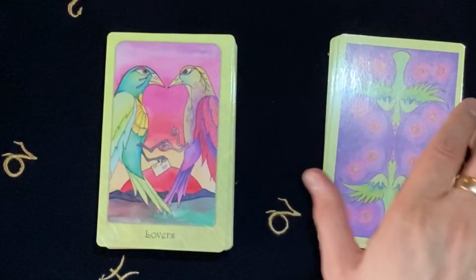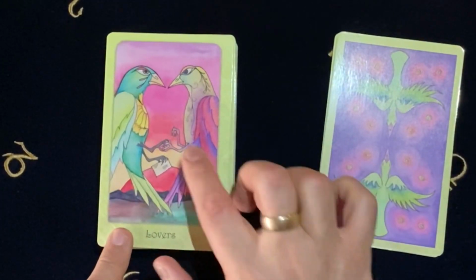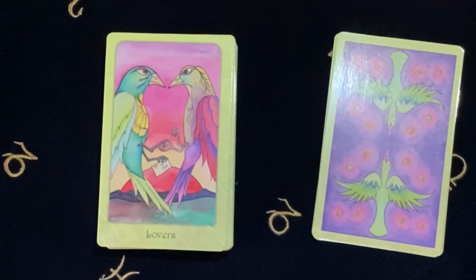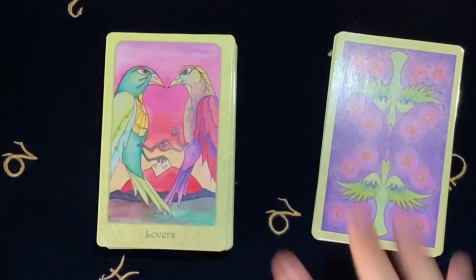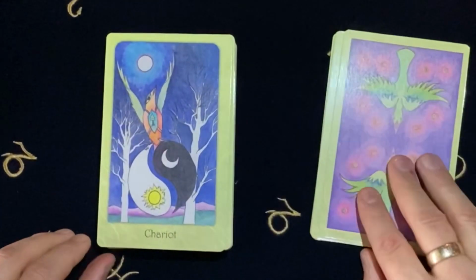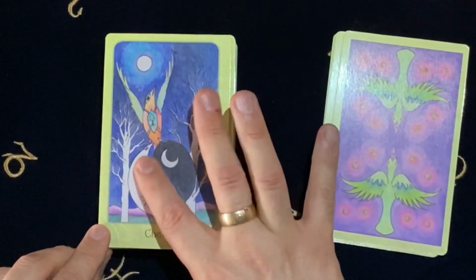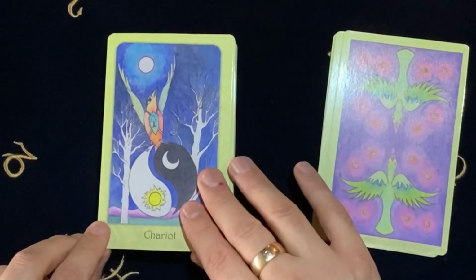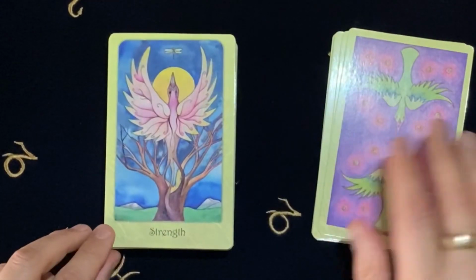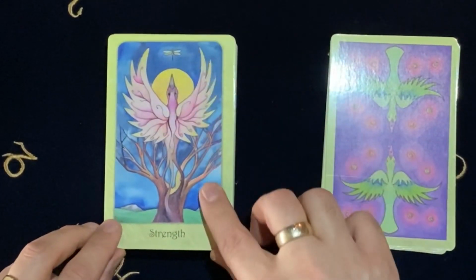The Lovers is beautiful. Little note, little love letter being passed. And look how the little claws, is it talons, are interlocked. Beautiful pink sky, the setting sun, really beautiful. Chariot, we get that balance here, night and day, black and white, yin yang. Really lovely. Strength. I love this.